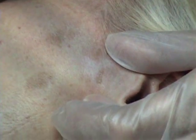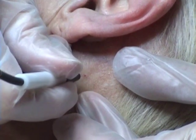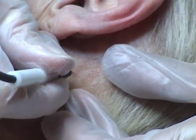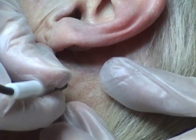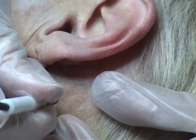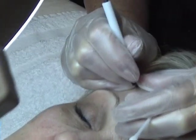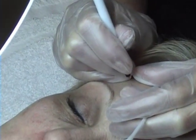Good. This one's easy because the pigment just dissipates and then you know where to tap. And just hold it a little bit longer till you see the change. Static tap. Perfect. There you go. Good job. That one will be easy to figure out where you've treated.